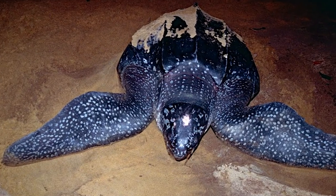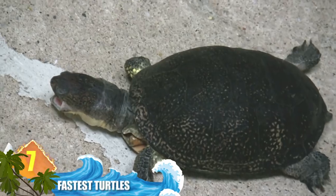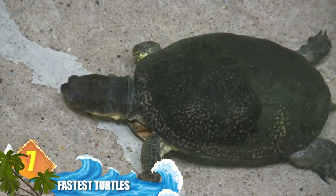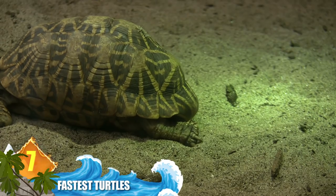Number 7. Fastest turtles. That title almost sounds like an oxymoron, doesn't it? But despite their reputation for lethargy, some turtles can move at super speeds. Well, as far as turtles are concerned anyway.